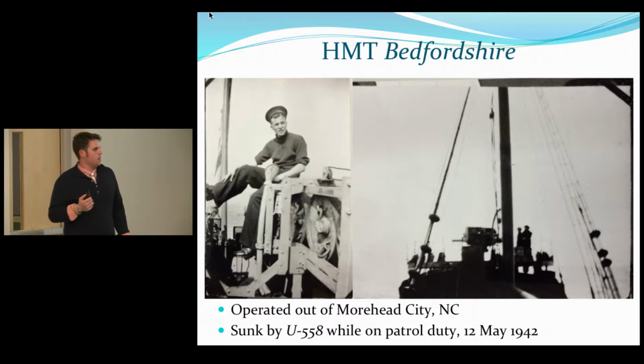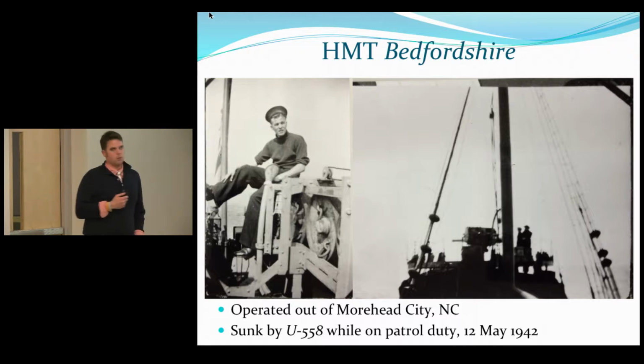It also operated out of Morehead City. This one, Bedfordshire, sunk immediately due to a torpedo strike from U-558 while on patrol duty. A sad little footnote to this grouping: the night before it went out, before it sunk, Sam Nutt, a British sailor, was thrown in the Morehead City jail due to drunkenness, and he was there overnight while the rest of the crew went out, and he was the only survivor of this vessel because it was totally lost.